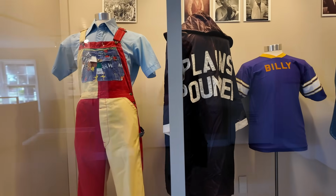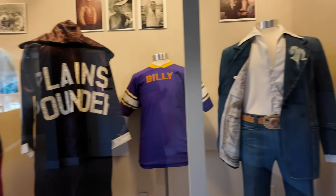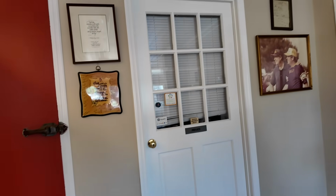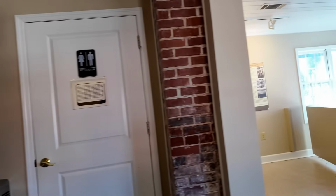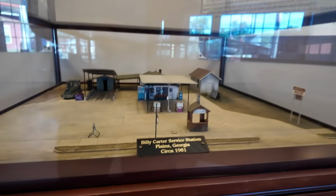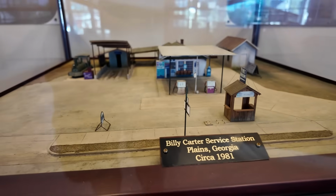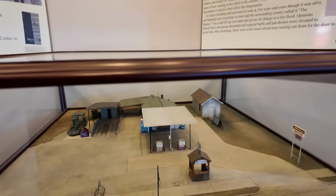Boy, get a load of those. The guy had style. Guessing that would have been his office in there. Bathrooms. Here's a mock-up of what the service station would have looked like in 1981. Pretty much the same as now, just an awning out above the gas pumps.